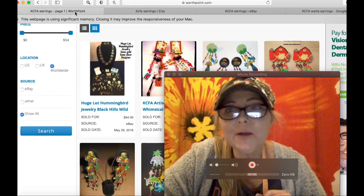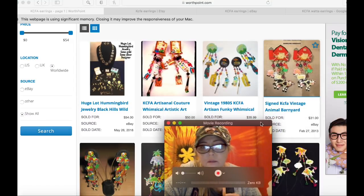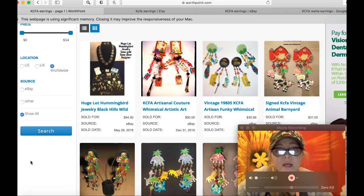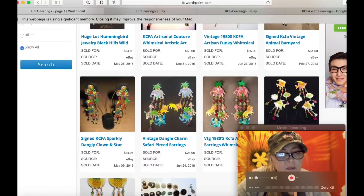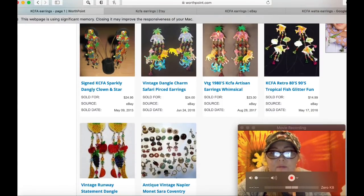So let's go look over here on Worth Point. Let's see here. There's a whole bunch on Worth Point, KCFA. Here is the pair that sold for $50. It says artisanal couture, whimsical artistic art. Here's a pair, $35.99. Animal Barnyard, those are super cute. They sell for $31. We got a dangly clown and star that sold for $25, $24. So again, especially if yours is the only one like it available, I feel like you can ask more.